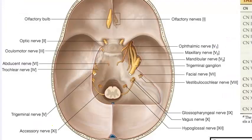Okay. You can also learn the exit foramina for these cranial nerves. Like from the brain they are coming, right? But how are they exiting the skull, right? You should know from which opening the nerves come out. Like the olfactory nerves come out of the cribriform plate. Okay. So you're looking at the bottom of the skull, right, from the inside. So you can see that the exit foramina for the optic nerve is the optic canal.